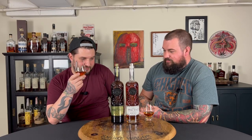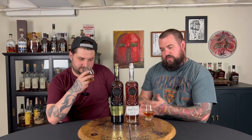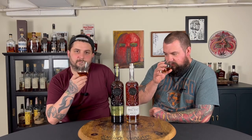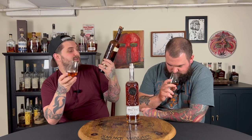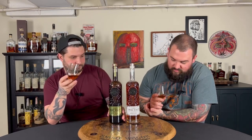Smoke Wagon, this is a blended MGP. I'm not sure on the age on this. I'd imagine it's probably right around 5 or 6 years. I don't know for sure. I agree, probably around 6 years. But every one I've had has been pretty darn good. What's the proof on this guy? Oh, math. I have to math. It's about 115.6. They put the percentage and everything down to the second decimal point, so you really have to math.